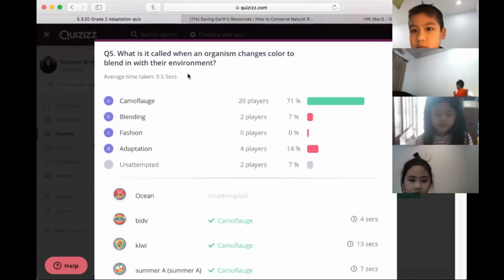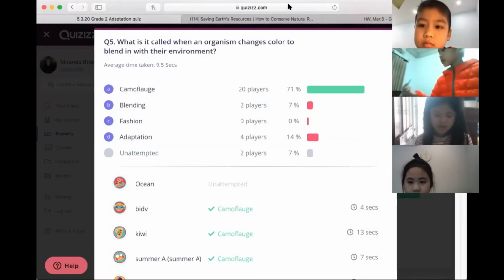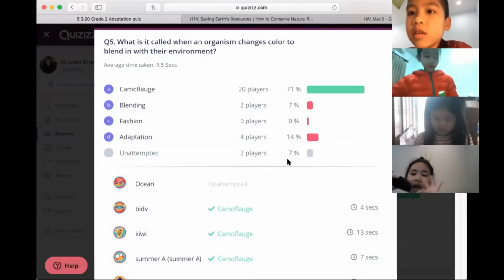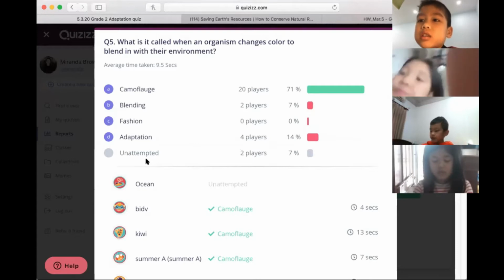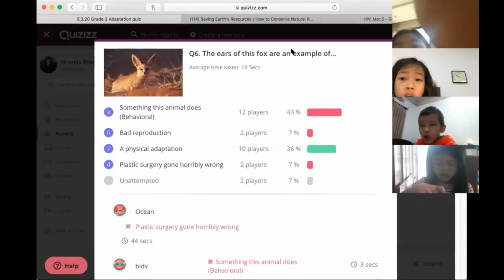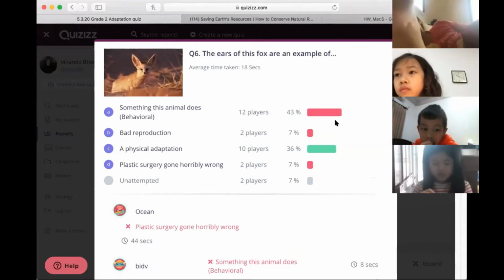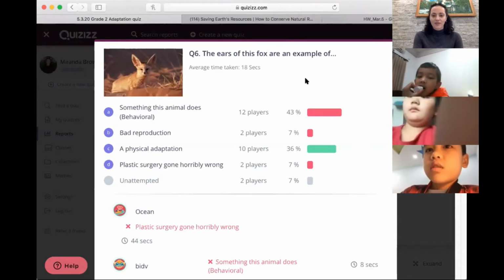Number 5, what is it called when an organism changes color to blend in with their environment? Let's say it on 3. Everybody ready? Camouflage. Very good. The ears of this fox are an example of what? A behavior? Plastic surgery? Who knows the answer? Bo. C. Good. A physical adaptation.